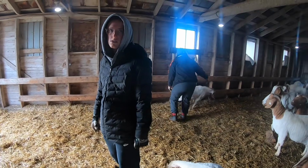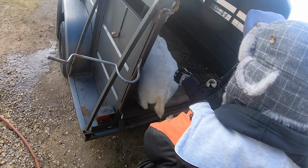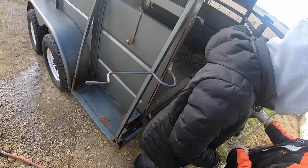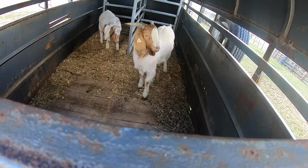All right, let's go load the goats. There it is. Ooh, little bucks.